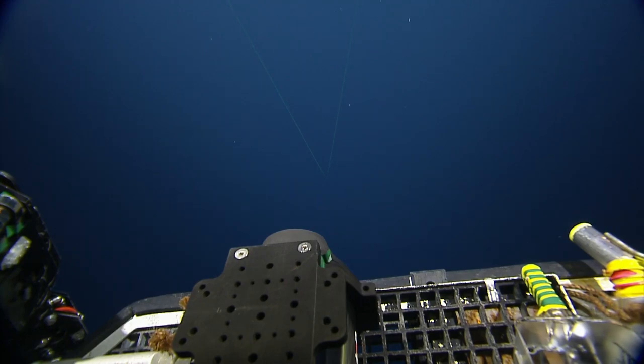We want to have more Ethernet. We do have Ethernet on the vehicle, but we want to have more ports available. So, more fiber. Yeah, we always need more fiber. Yeah, you got to have more fiber.